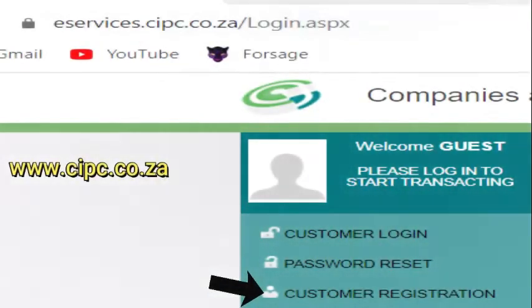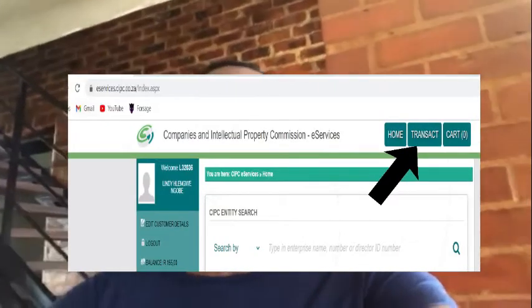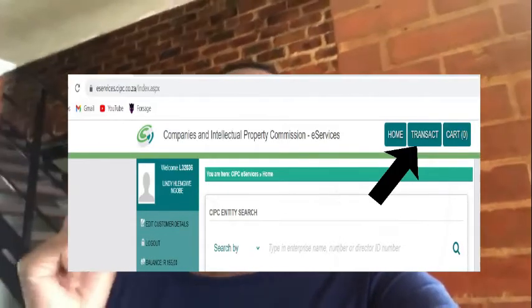You go to www.cipc.co.za and then you click registration. They will send you a code. That code you will use to log into the system, and then you go to transactions and then you register your company. It's that easy. If you need a more step-by-step guide, then let's go to my laptop.